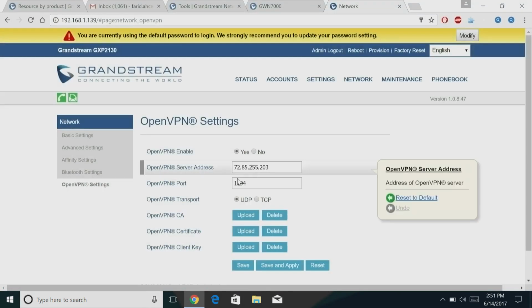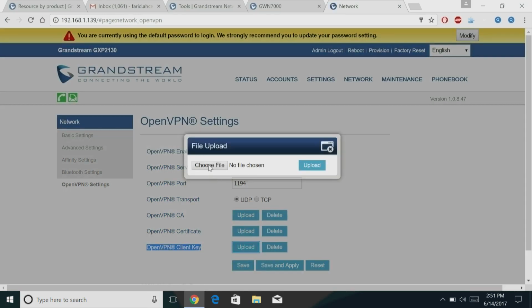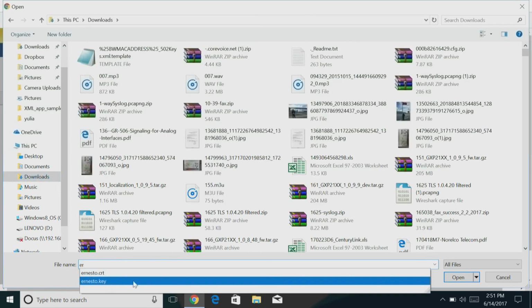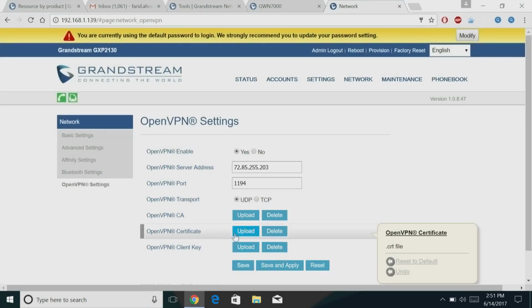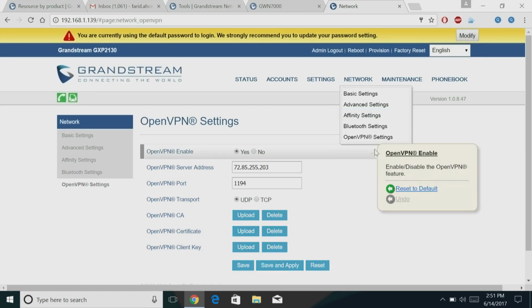And now the last one is Ernesto.key, and sure enough, I should have it in my downloads folder. Ernesto.key, it's this one, and then I just upload it. But I already did. That's all you need from the client side to connect securely to the OpenVPN server. You save and apply, and then you apply changes.